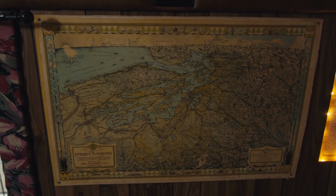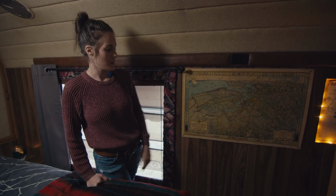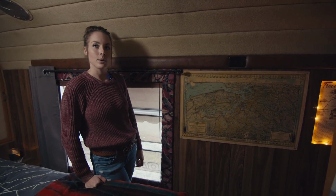This map Josh found in his grandpa's garage. His grandpa passed away a few years ago. So it's a sweet little memento that we put up in here.